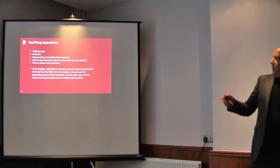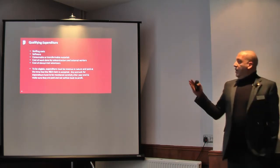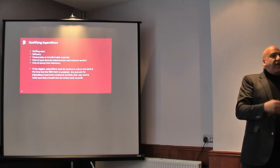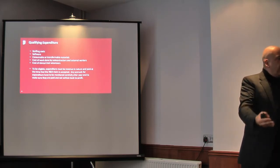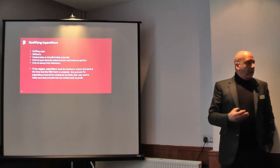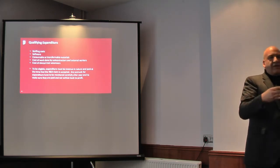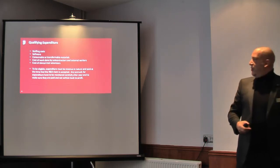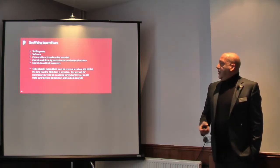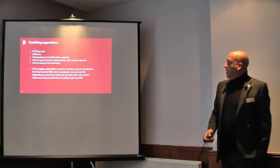The last bit I'll talk about quickly is the qualifying expenditure. So there are certain elements that go into the R&D. Cost of staff, which is basically your payroll. We look at the payroll and then the percentage each staff has contributed of their time towards R&D. Software cost, consumables, which is basically whatever you have bought as cost to build something, but then part of it has gone as either waste or for experimentation. Cost of the work done by subcontractors, and then the cost of clinical or trial volunteers, but this is for the medical and pharmaceutical industries.